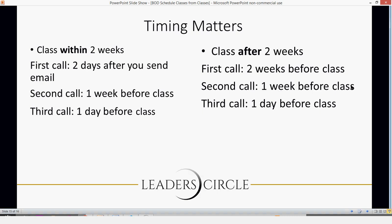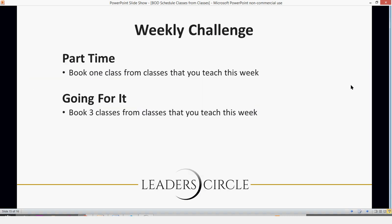Now, if the class was booked more than 2 weeks out, okay, in other words, it wasn't booked within that 2-week period. It was booked longer than that. You're going to wait to make that phone call to them 2 weeks before the class. So don't call them immediately. If they booked 4 weeks out, you really don't need to make a phone call to them until 2 weeks before the class. That's when they're really going to get started sending out their invites and preparing for their class. And the other calls are the same. You're going to do 1 week before the class, and then the third call is 1 day before the class.